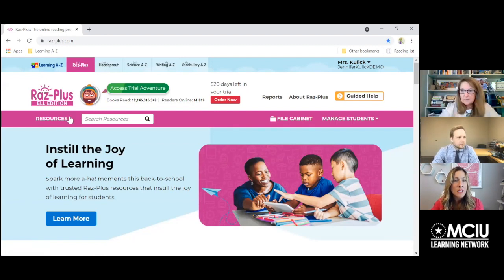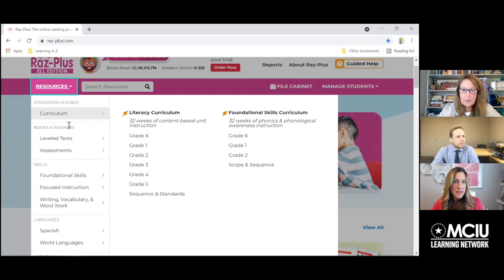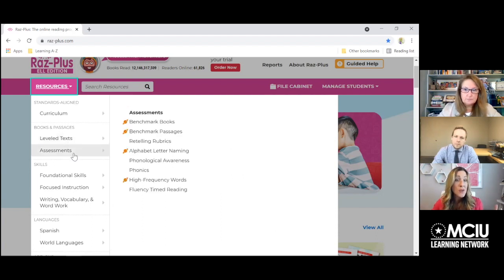Yeah. And just to wrap up this question, I wanted to show you just a couple more things. So I'll just talk through the drawers. I mentioned the leveled texts. This is where you're going to find our books. We also have an assessment section. So Brandon had asked about the variation of how you can implement assessments with these resources. And there are, of course, assessments that you can assign online in the Kids A to Z environment. We have a wonderful digital running record that will allow you to assess your students' instructional reading level.